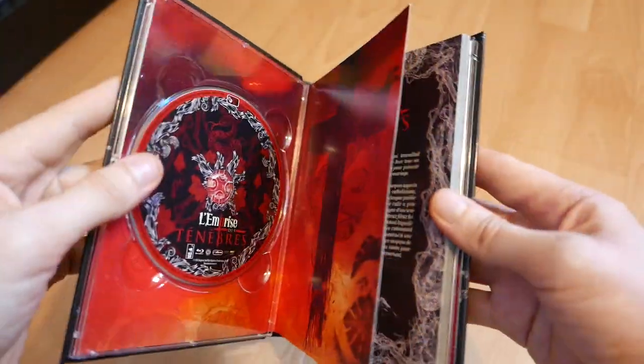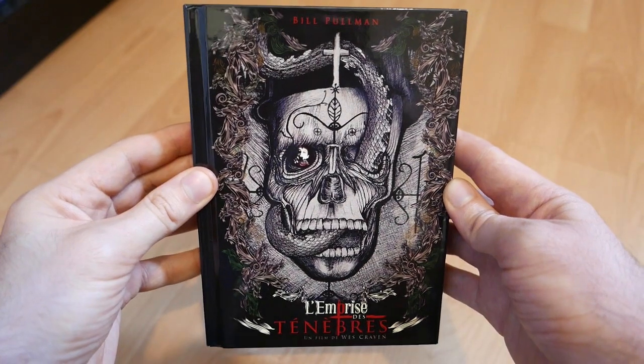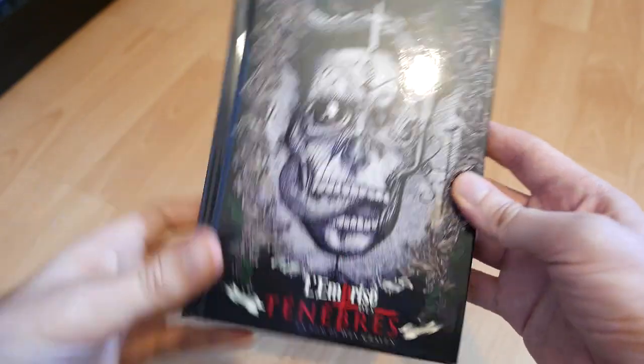So yeah, there you go. Terrific looking Mediabook, great release, and that is The Serpent and the Rainbow from 1988.